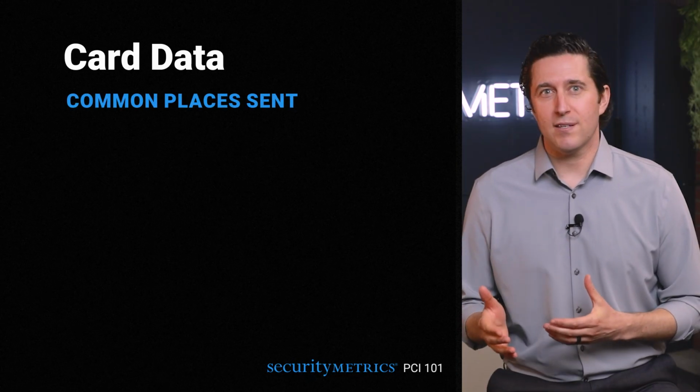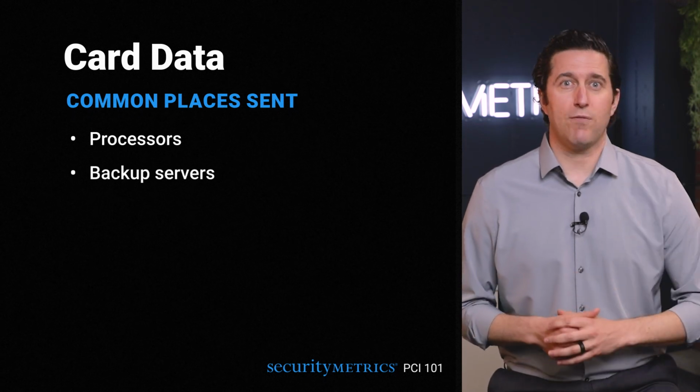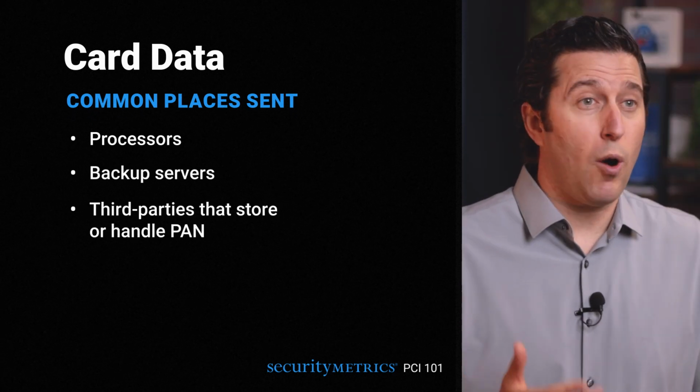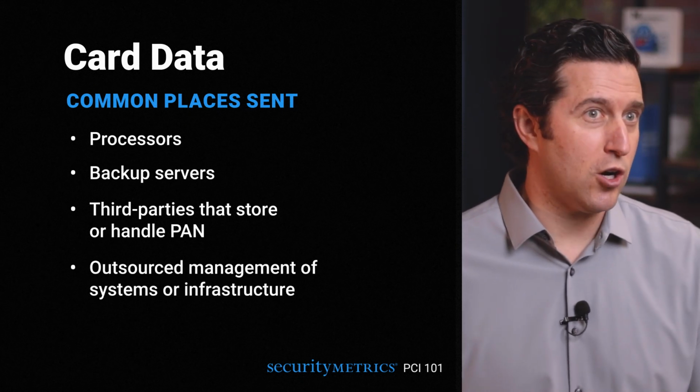Where and how you are sending sensitive data will also help you determine what you need to encrypt during a transmission. Here are a few common places that card data is sent: processors, backup servers, third parties that store or handle PAN, outsourced management of systems or infrastructure, and corporate offices. It's important to have a complete understanding of the technologies you use and where your organization stands with your security processes. Securing your customers' sensitive information should be one of your top priorities.